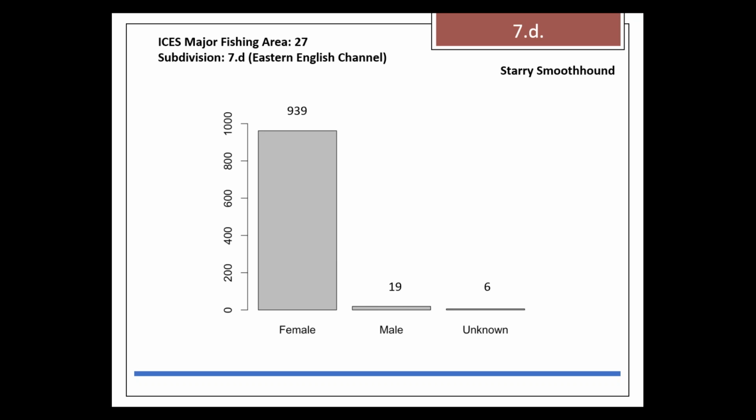And this is the next most interesting thing, and probably one of the most interesting things that I found, in subdivision 7D, the eastern part of the English Channel. There were just over 939 females and 19 males and 6 unknown in terms of starry smoothhounds. So I started asking why there were so many females in that area and a complete lack of males, because this made up most of the starry smoothhounds caught in the whole database. Maybe it was due to misidentification. Again, I don't know how we would mitigate for that, but it seems to me that there are lots and lots of females, so I thought this would be an interesting thing to take forward.